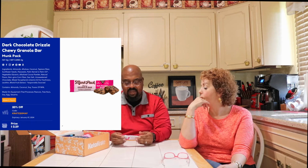All right, so this is from the folks at Munk Pack. This is a chewy granola bar. Dark chocolate drizzle is the flavor. It says 2 net carbs. The total carbs are 13, so it's got quite a bit of fiber. It also has allulose in it and a bit of glycerin as well. If you're sensitive to glycerin, some people are, just note that there is 0.5 grams of glycerin in here. So 2 net carbs for the entire bar. That is correct.